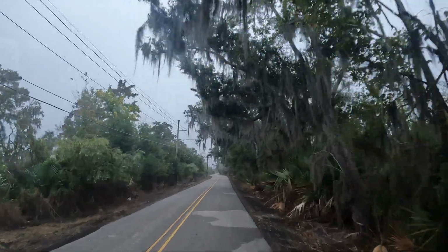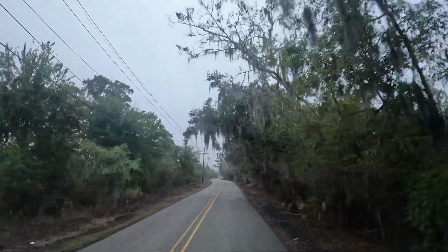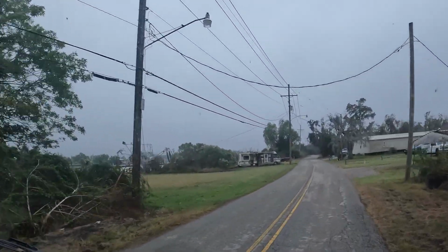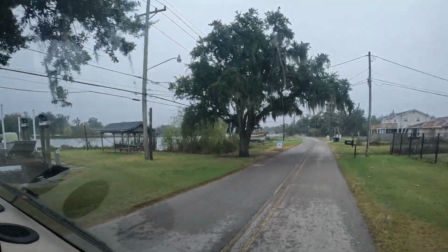Creepy trees. Oh, this hanging moss, like what you see in the horror movies. There's RV parking. Oh, that's what happened to the last RV that came down here. Don't say that.